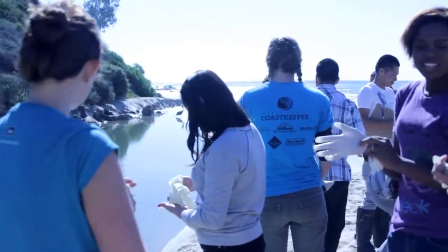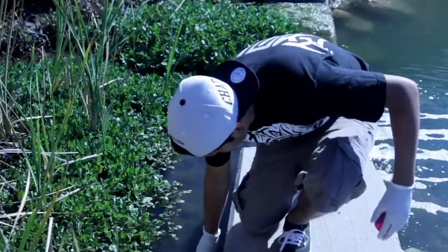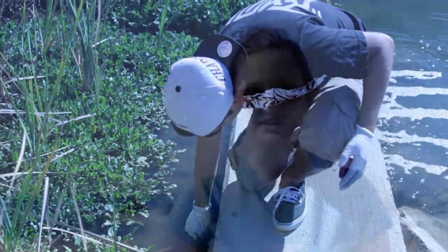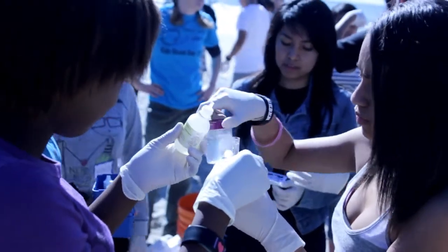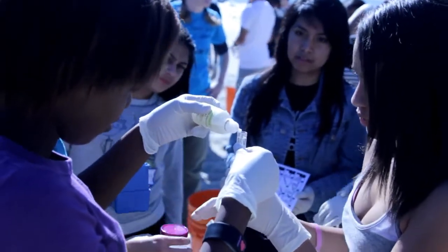But in general, we just want to make sure that the students understand how dynamic watersheds are, all of the aspects, both natural and human, that are involved in their watersheds, and just give them some perspective on water quality in general.